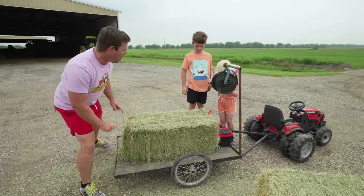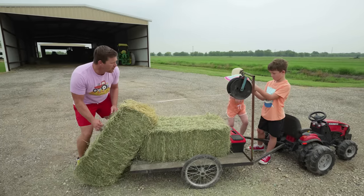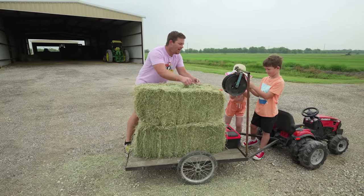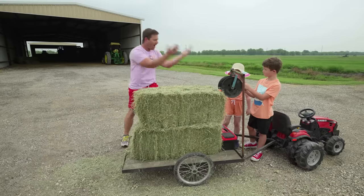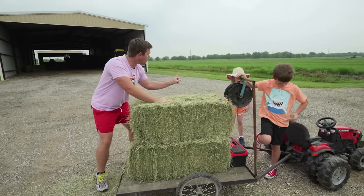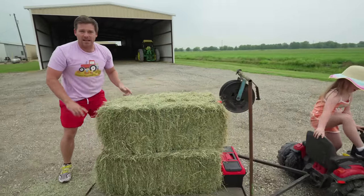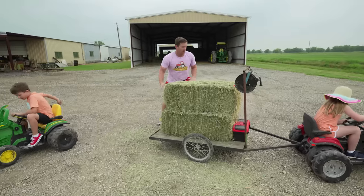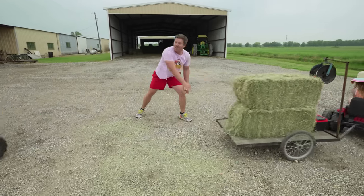Now we have to get one more. Holly, go ahead. Reel, reel, reel, reel, reel. Oh, this one's so heavy. Keep going, keep going. And stop. Perfect job, guys. High five for both of you. Holly, drive this one back into the barn, okay? Before it gets all wet and moldy. Hudson, get on your tractor and go find something else to do, okay? Go, Holly, go.